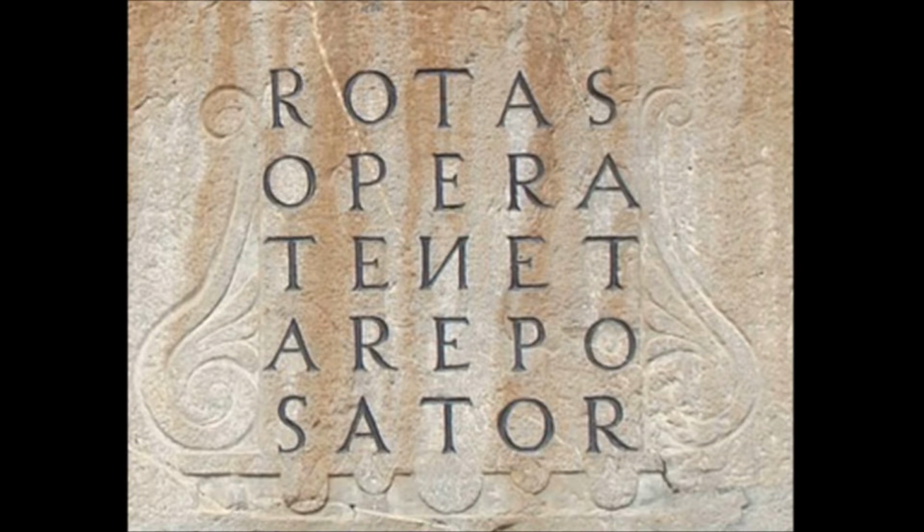The square displays 5 Latin words in a perfect palindrome, which is words, phrases, and sequences that read backwards and forwards. In fact, the letters in the square can be read in all directions, right to left, left to right, top to bottom, bottom to top, and if rotated 180 degrees, they read the same. For example, the word Sator backwards is Rotas.